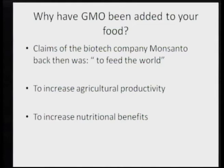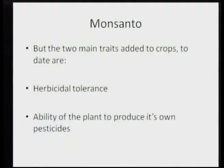They were going to increase agriculture productivity, and it was going to increase nutritional benefits by adding GMO to our food. But the two main traits that Monsanto has added to the crops to date are herbicidal tolerance and the ability of plants to produce their own pesticides. So we hear a lot the warning, especially in the natural medicine, preventative medicine circles, that we are taking in a lot of herbicides and pesticides in our foods.